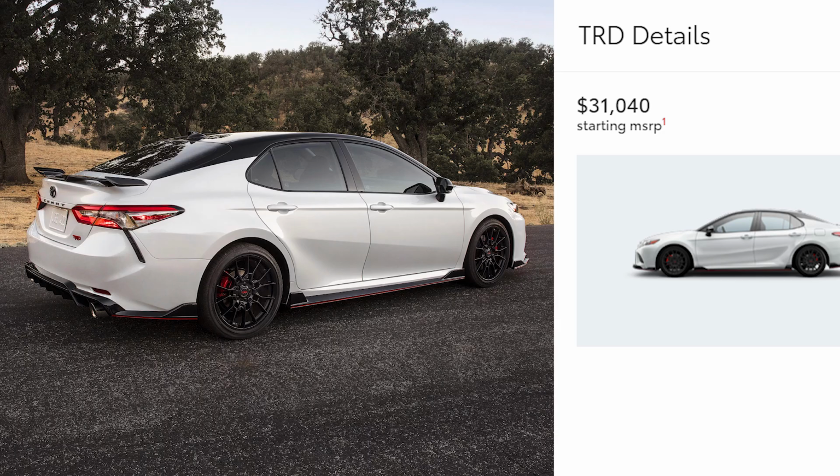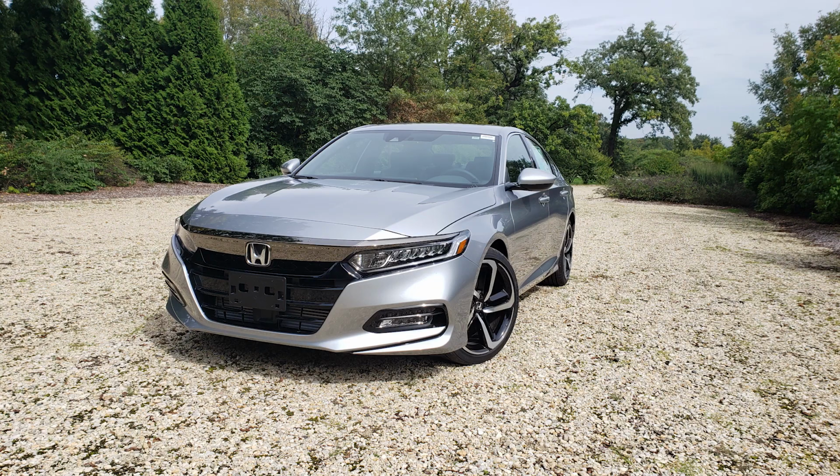Now, for 2020 model year, there is a new TRD trim that starts right at $31,000, and most likely it was created to compete with the Sport Edition. I will give a full review of that once it comes out. But right now, comparing the Accord Sport to the Camry, or even the Accord Touring to the Camry XSE V6, I would say the price edge goes to the Accord.